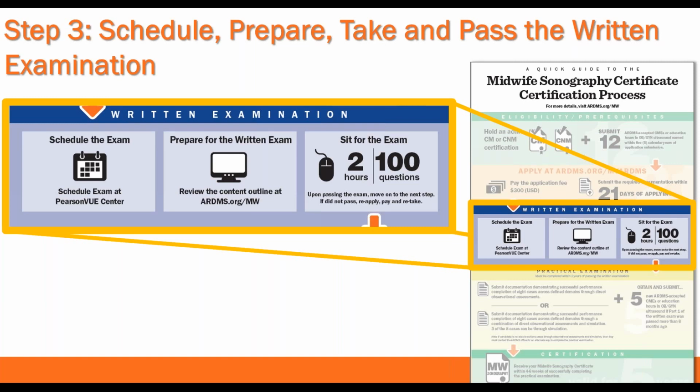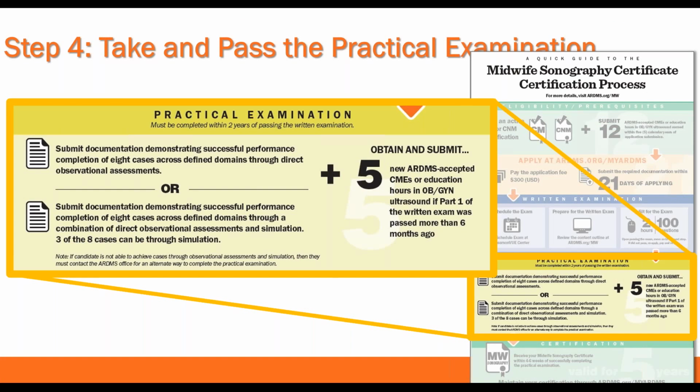2, review the content outline at ardms.org/midwife. And 3, take the written assessment at a Pearson VUE testing center. Please note that the examination is 2 hours in length with 100 questions. Scores will be released approximately 60 days following the close of the administration. Your scores will be posted to your MyARDMS account, and we'll send you an email to let you know when they're available.